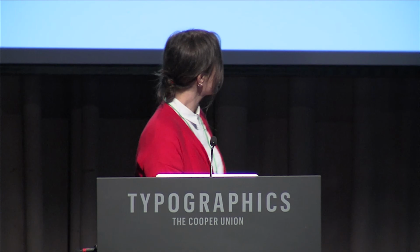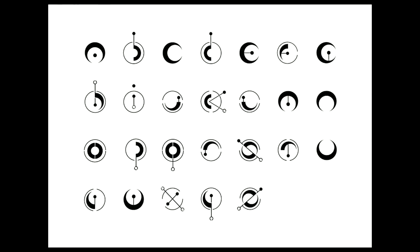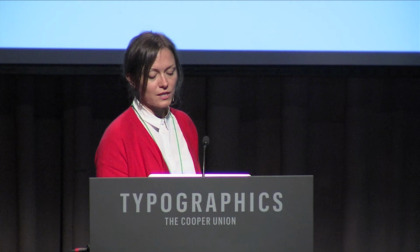This is a system of letter forms that I designed for Barbara's class that is based on crop circles. As a student of Cooper Union, and particularly Barbara's class, I really learned so much about how letter forms don't come that way. They just don't appear that way. You get to control all of the details of it. And this was one of the fun assignments that we did.